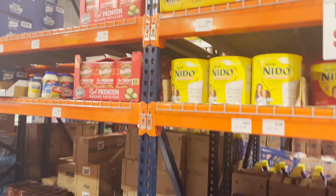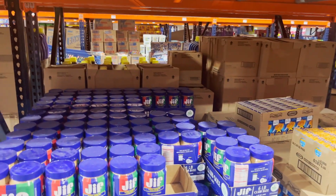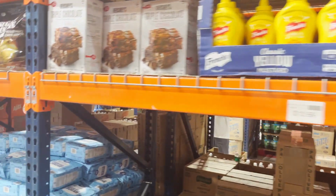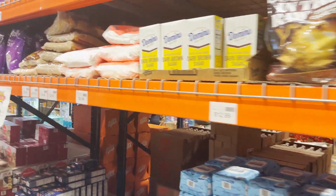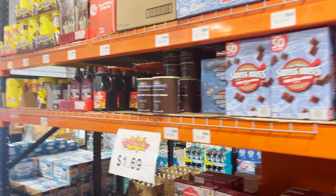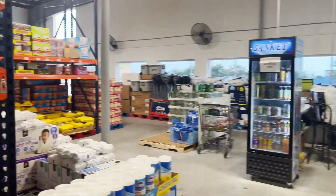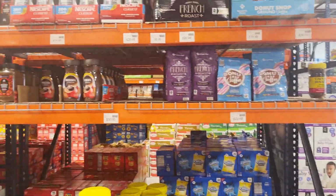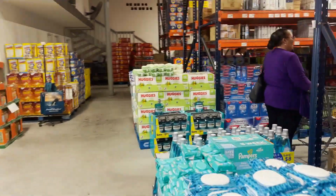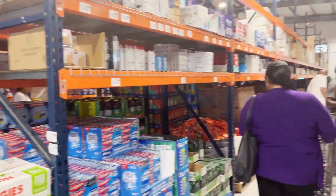You have a lot of variety here. All different types of tea and coffee and milk. You have sugar. You have macaroni. You have cocoa. You have syrup. All different varieties of stuff they have here. If you're looking for variety, you can check out Sam's Club here on the Leeward Highway. And the prices are very good.